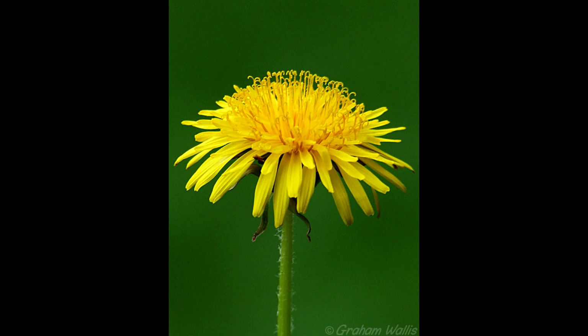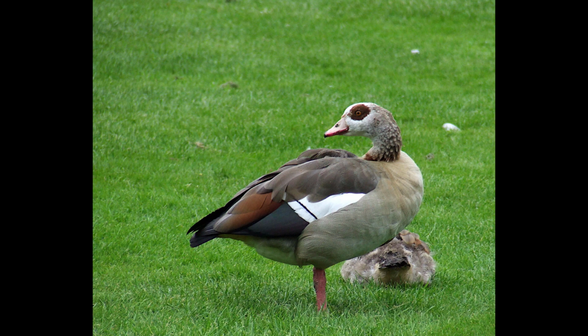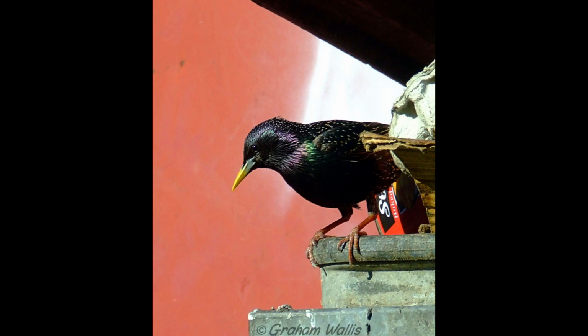Beyond the garden, it was the territory between home and work and the places in the UK where we went on holiday that provided my subject matter. This photo of a starling on a dumpster was taken in the service yard behind where I work, using my car as a hide.